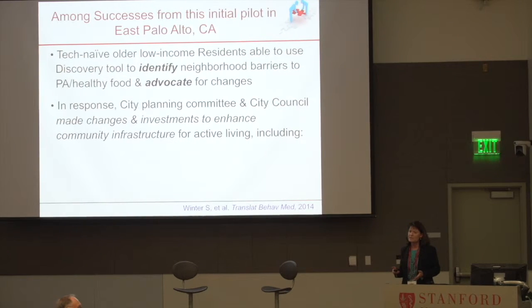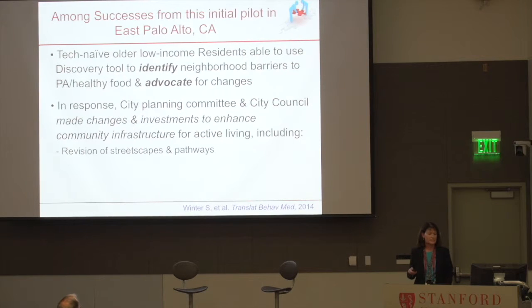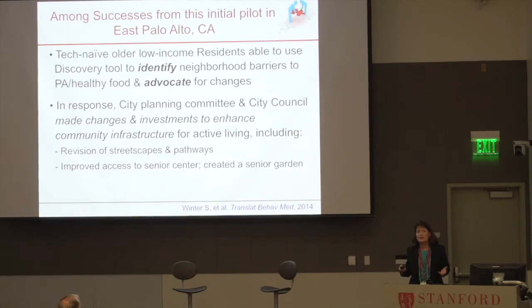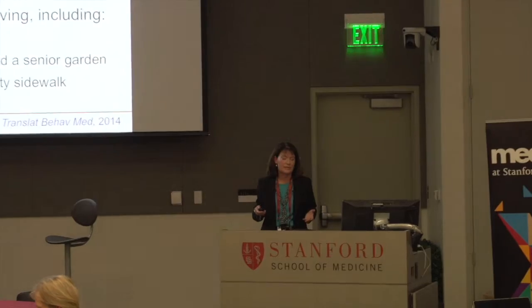And in response, we were really gratified to see that the City Planning Committee and the City Council actually made changes in East Palo Alto in part due to this process. This included things like revising the streetscapes and the pathways, retrofitting some of the sidewalks, improving access to the senior centers so these seniors could get there. They helped them to create a senior garden so they could start growing the kinds of vegetables that they weren't able to access before. And then there was a comprehensive sidewalk inventory and repair program. So we were very encouraged by this, because if it can happen in East Palo Alto, why not other cities, not just here in the US, but around the world?